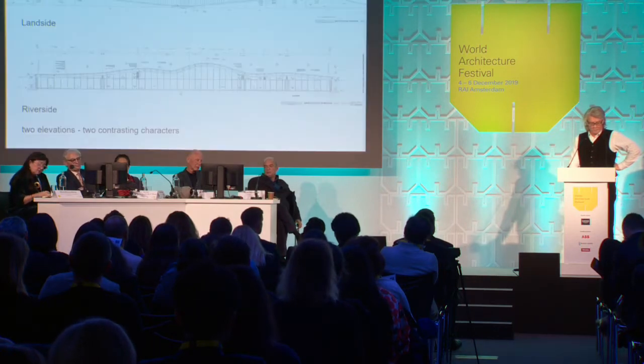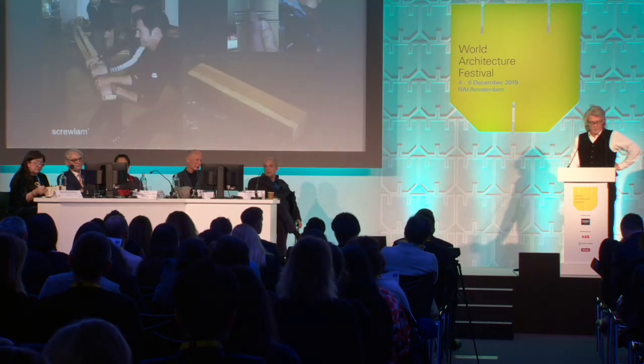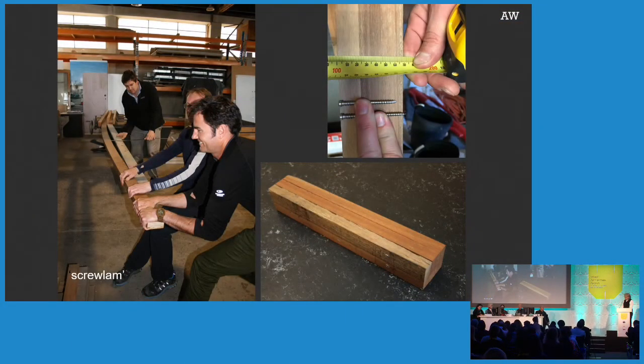I'll just try and find the right slide there. This one here, it's the same timber as the outside is on the inside. So it's an Australian plantation grown timber. We don't have strong enough timbers in New Zealand to use.